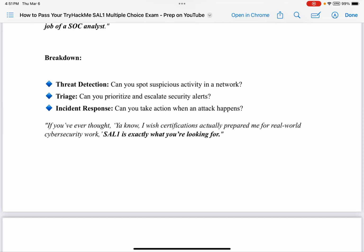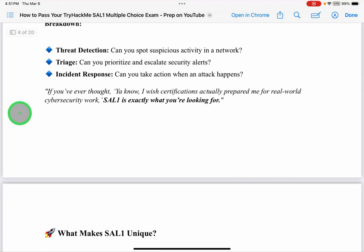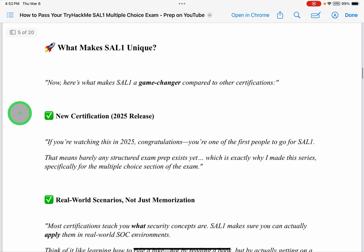Triage. Can you prioritize and escalate security alerts? Incident response. Can you take action when an attack happens? If you've ever thought to yourself, I wish certifications actually prepared me for real world cybersecurity work, SAL1 is exactly what you're looking for. What makes SAL1 unique?